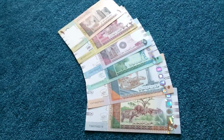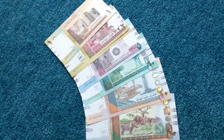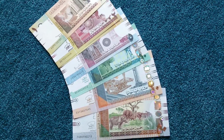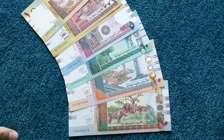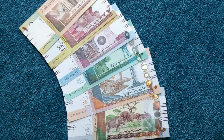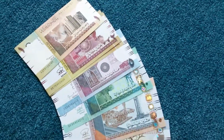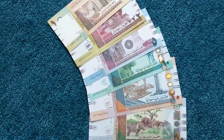Welcome to the Sudanese Pound special. As you see, I brought you the whole set of the Sudanese pounds, and this currency is really hard to get. I got it in uncirculated condition on the internet. There's one seller from Egypt who sells the whole set. You won't get the whole set anywhere else, I guess. You have to go to Sudan, but there's a difficult situation as well as in South Sudan.